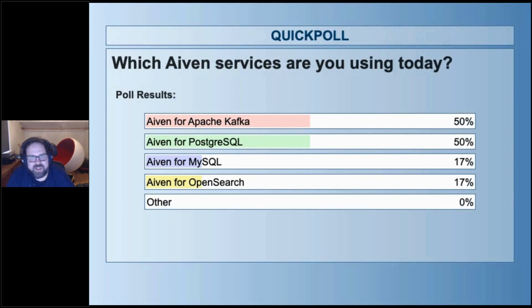All right. A pretty solid spread, pretty much in keeping with what I've seen out in the wild. A lot of Kafka and Postgres users, some MySQL and OpenSearch in the mix. Excellent.